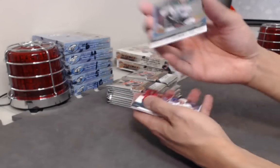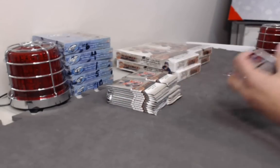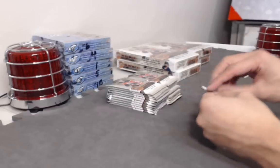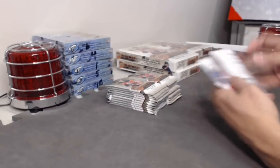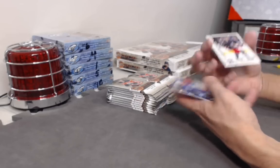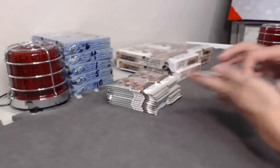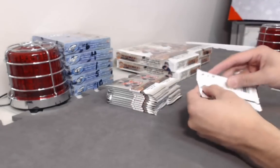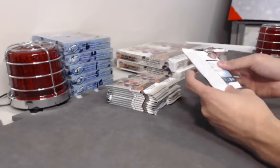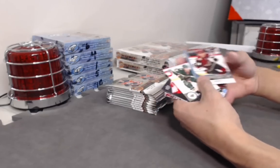Why couldn't it be a superstar? Right, base the rest of the way. Alright, couldn't have been a better household name, but Pierre-Luc Dubois. Maybe we'll still get a rookie breakouts or something. Nick Merkley, second one.